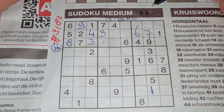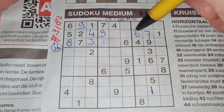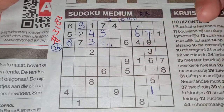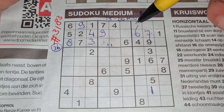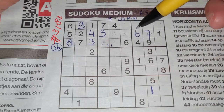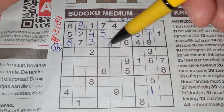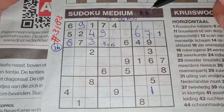We have a pair. Look, we have a 1 in the first row, 1 in the second row. So in the third row, the only 2 places for the 1 could be here, could be there. And look, 1, 2, 3, 4, 5 missing numbers. One of the missing numbers is 5. We see here 5, so no 5 in these 2 boxes. No 5 in those 2 boxes. So 2 boxes are left in this big square for the 5, could be here, could be there. So we have a pair, 1 and a 5.